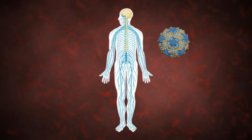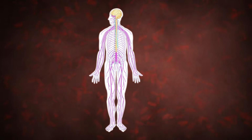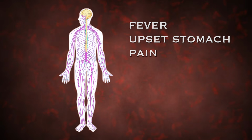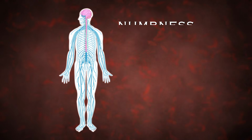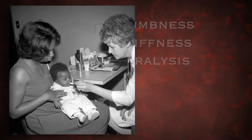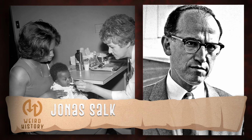Polio weakens the nervous system, and while many exposed to the virus experience no symptoms, there are the unfortunate others who experience fever, stomach upset, and pain. Extremely rare cases of polio, however, that target the spine and brainstem can lead to the real nasty stuff: numbness, stiffness, and even paralysis. A vaccine for the malady developed in the 1950s by Jonas Salk eradicated most cases of polio in our modern era.